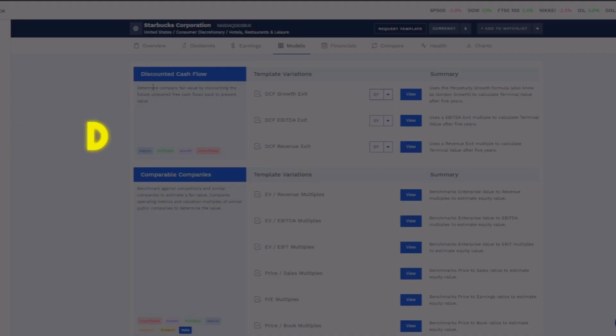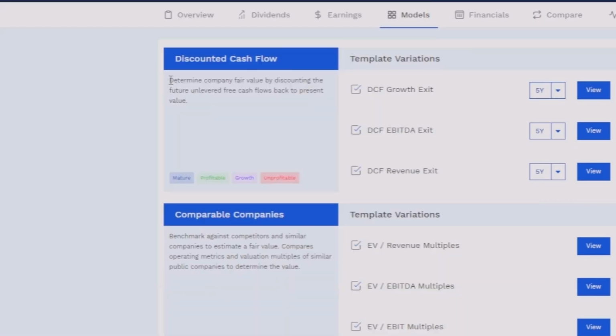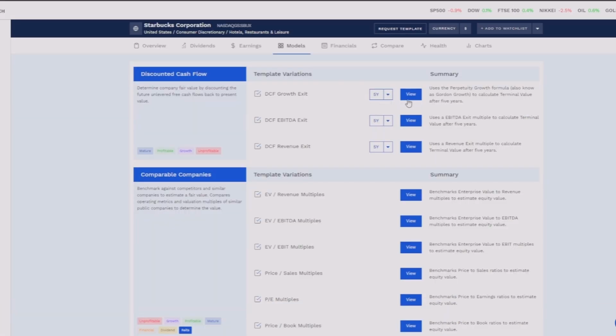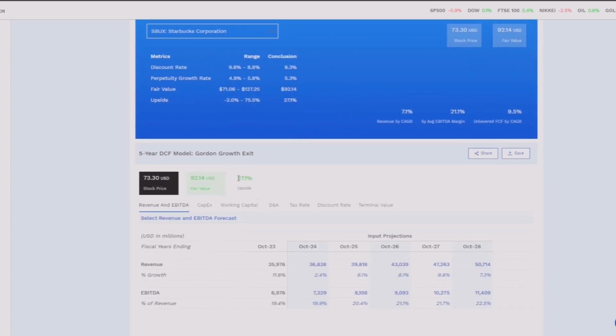Firstly, by using the discounted cash flow or DCF analysis, which is a popular way banks use to calculate the company's fair value by discounting the future unlevered free cash flows back to the present value. From the Finbox website, we can see that with the growth exit formula, Starbucks has a potential price appreciation of 27%.